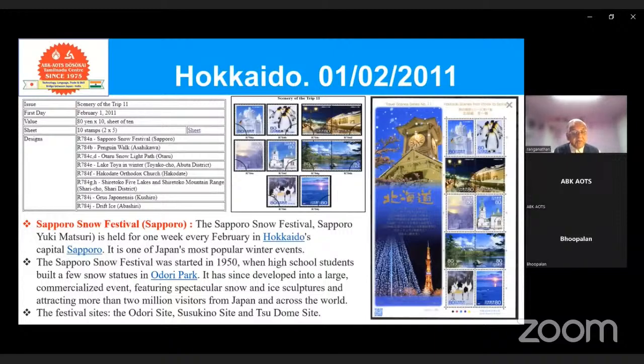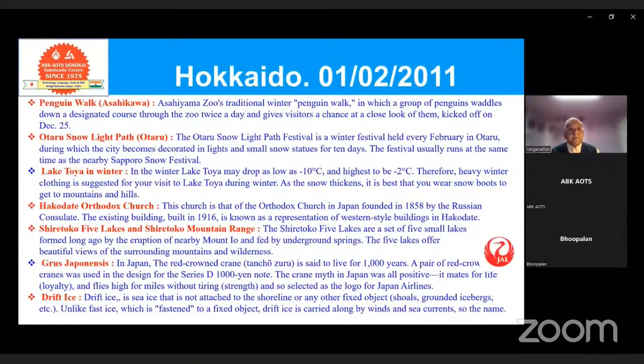The festival sites are the Odori site, which is called the Odori Park, and then the Tsudome site and the Susukino site. And then we have the Hokkaido sheet stamps.